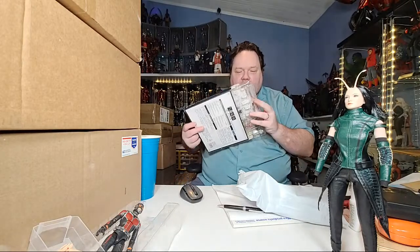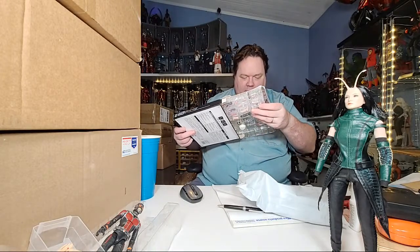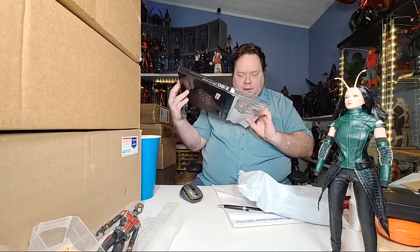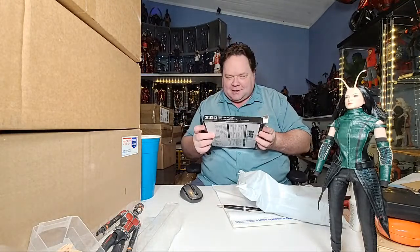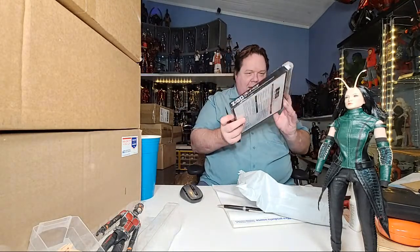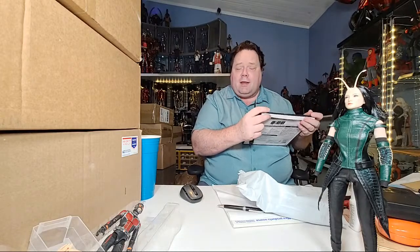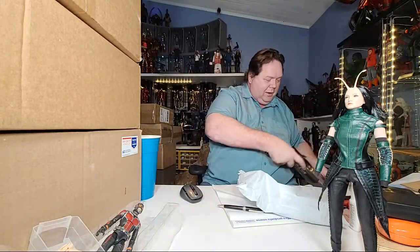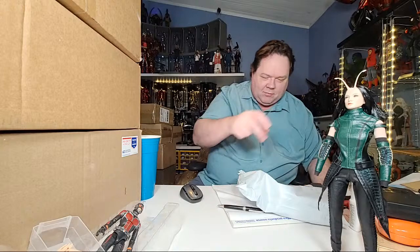Okay, sex toys. This was a box of sex toys and handcuffs and such, massagers and such. Okay, not going to continue opening that anymore. But that's what it is: vibrators and little 1/6 scale massagers to keep your figures happy.